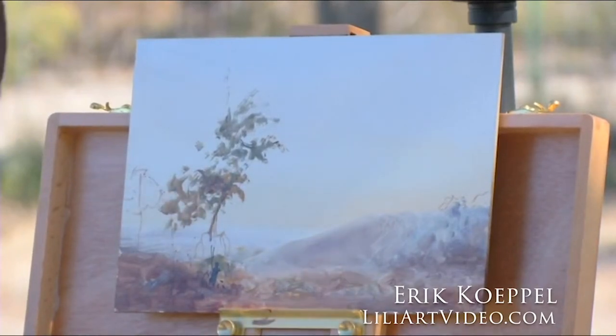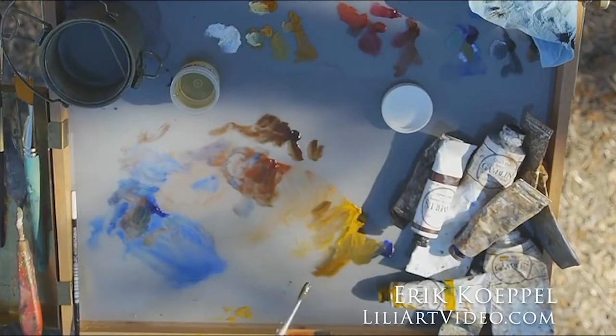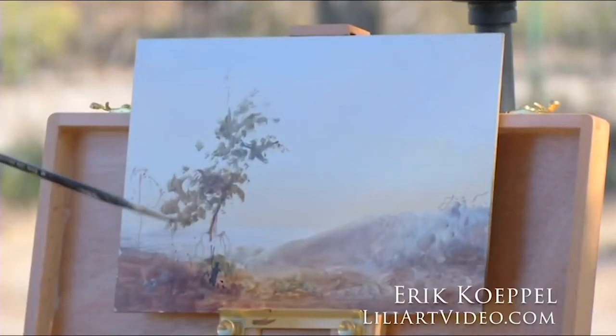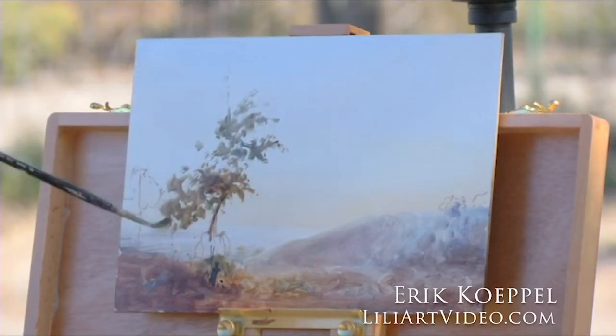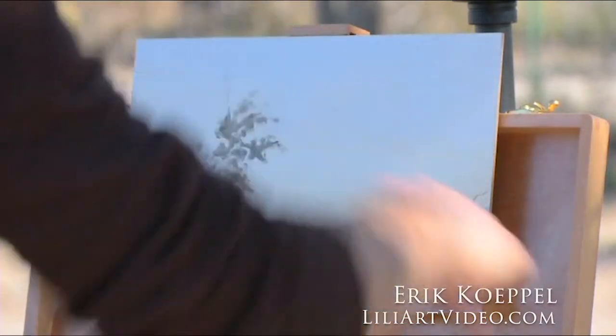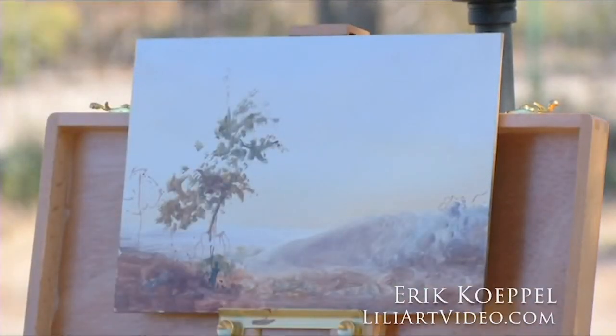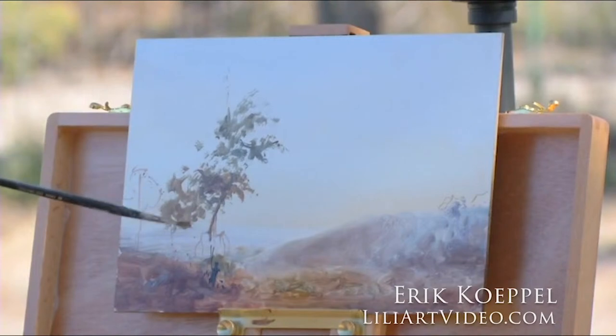But I'm not copying exactly what I see here, but I'm looking for the big movements of space that are out there. And also I'm looking for the movements that work with our composition, which is to say that we want to wrap around and fly out to space. And you'll find that there's a lot of harmony in nature, and that a lot of times the things that you're looking for are right there.